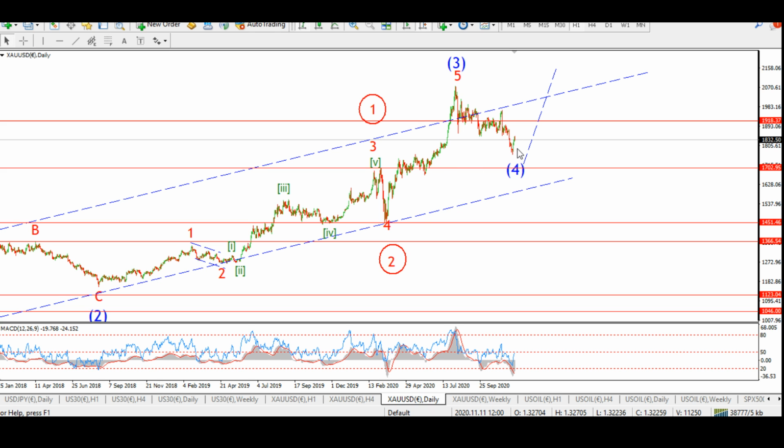Okay, so this is still a series. This is a 3-4, which should lead way to a 5th wave.